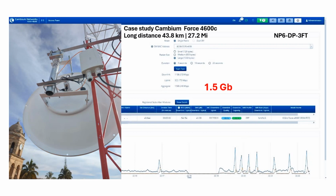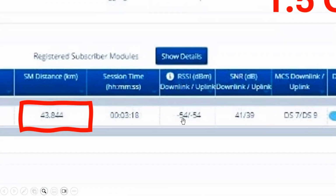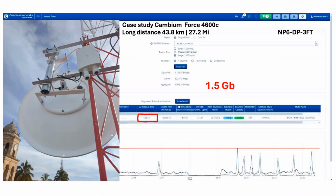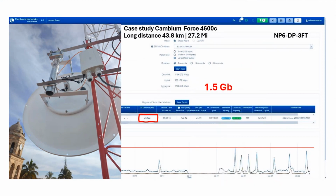One company made two super backhauls. One link around 43.8 kilometers achieved 1.5 gig. But another very important thing is the distance and the signal level that you can achieve with this antenna, because the most important thing in antennas is the rejection, and the other is the signal level, making the antenna stronger.